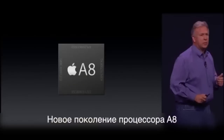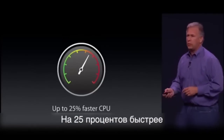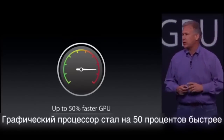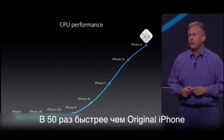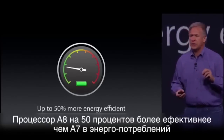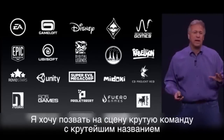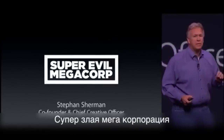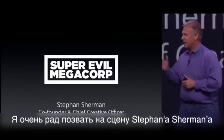A new generation chip, the Apple A8. Up to 25% faster CPU performance, up to 50% faster graphics performance. It's up to 50 times faster than the original iPhone. It's 50% more efficient than the A7 chip. And we had to pick the developer with the coolest name you have ever seen, Super Evil Megacorp. So I'm very happy to introduce Stefan Sherman.